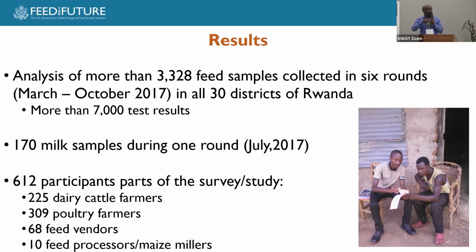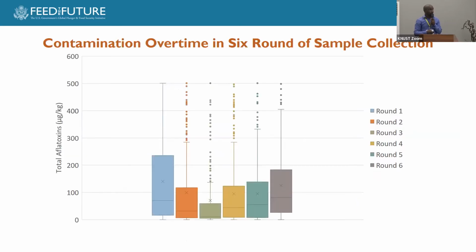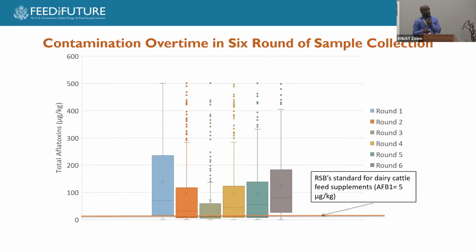But as you can see, we have few dairy cattle farmers. It means that not everyone was using maize bran as the source of concentrate; they were using grasses. Those who are really in this business are more represented, instead of those having a traditional cow in the household. This is what we have seen. This represents the 6 rounds, I'm sorry.